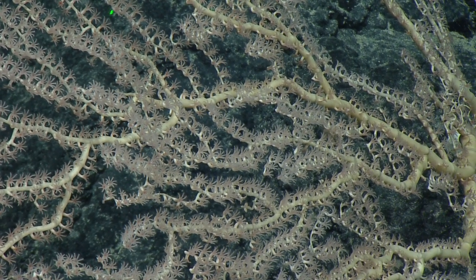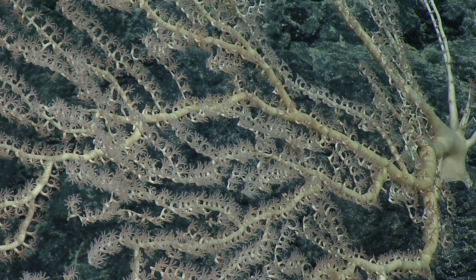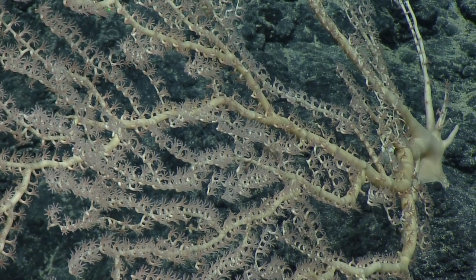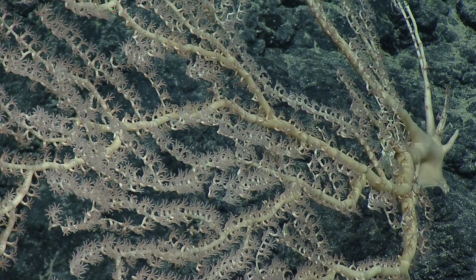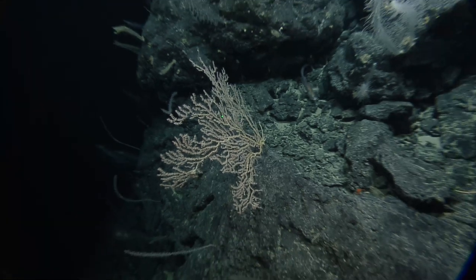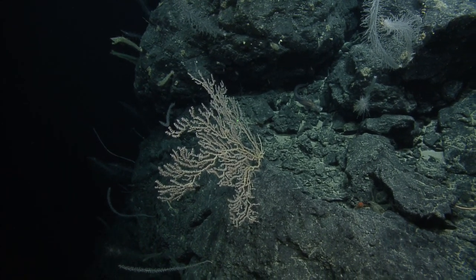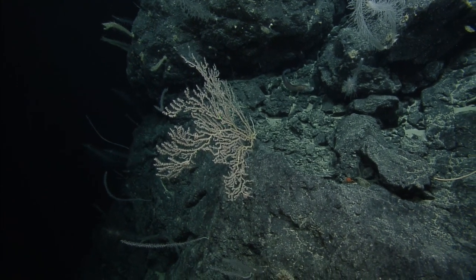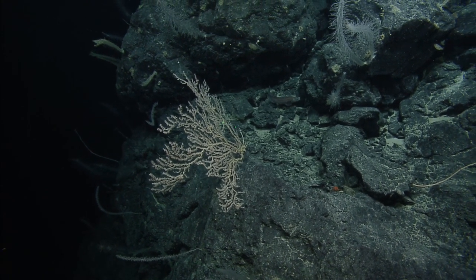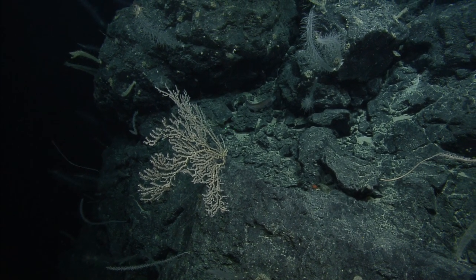Is that full zoom? I can't hear you at all. Yes, it is. Okay, thank you. You can go in. It looks like there are some branches more towards the right which have broken off. Oh, there's a fish. Can we have a quick zoom on the fish to get a better... Sure, yeah, push in there.